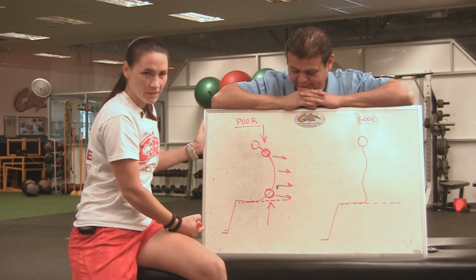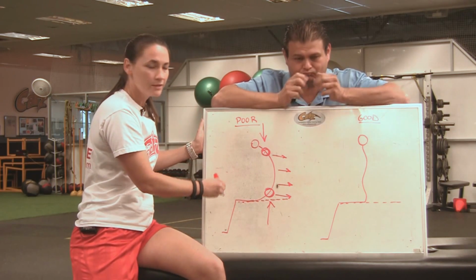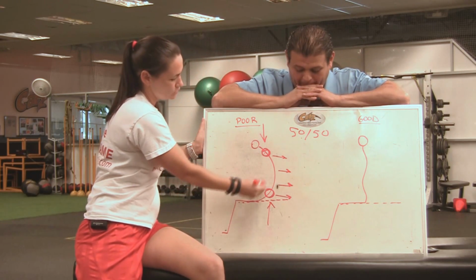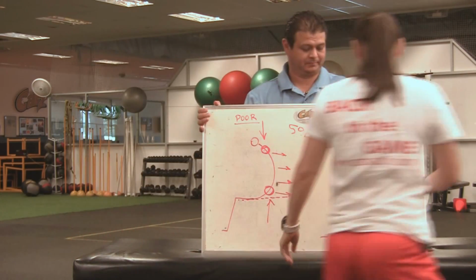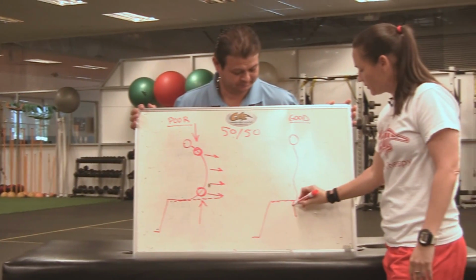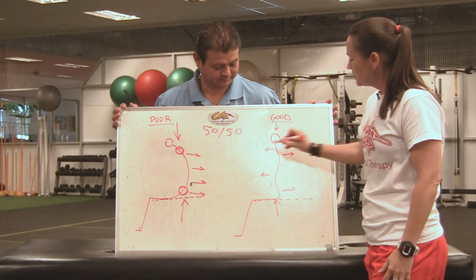I call this the 80-20 plan, because you spend 80% of your time in this position, whether you're at home, driving, or at work. 80-20 does not work for the human body. The human body needs 50-50. For as much time as you spend in this position, you need to spend in opposite positions. This is truly how the spine was made to be tolerant of forces. When I create this force and this force, a little comes here, a little comes here. The body is designed to dissipate that.